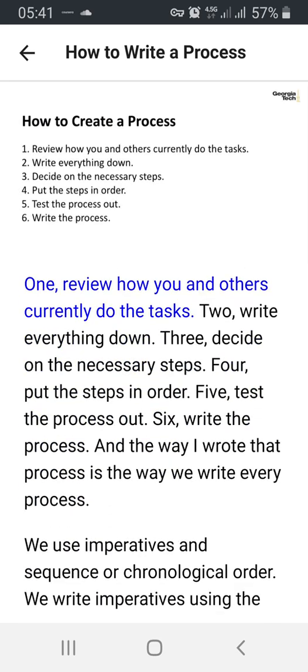1. Review how you and others currently do the tasks. 2. Write everything down. 3. Decide on the necessary steps. 4. Put the steps in order. 5. Test the process out. 6. Write the process. And the way I wrote that process is the way we write every process.